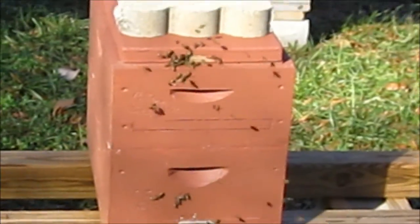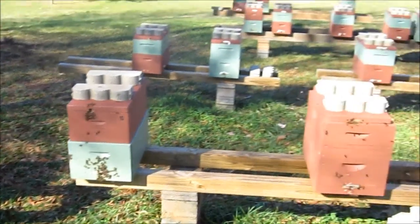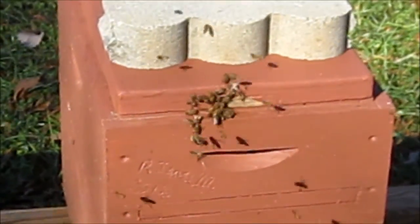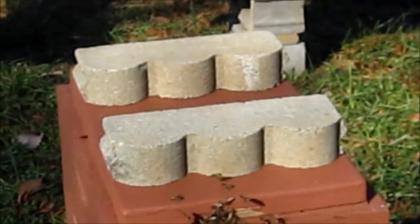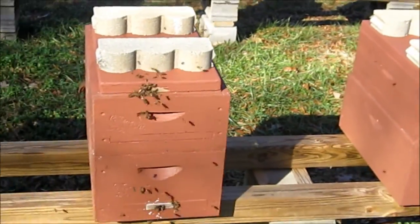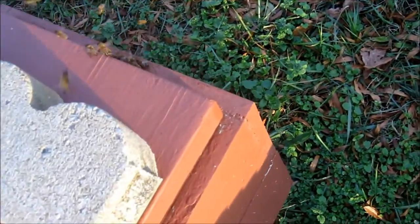A little bit later, still the same behavior. Yeah, it's getting robbed out. It doesn't look like there's much resistance either. There's that same hive getting robbed out. Here's another sign of it.